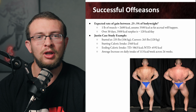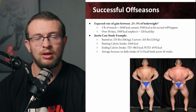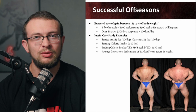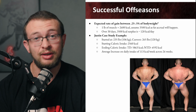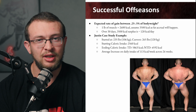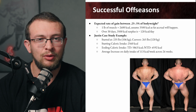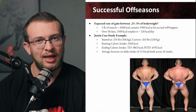So if we look at the numbers for Justin's case study, and you look at the weight increase across that 26 weeks, alongside the caloric increase across those 26 weeks, you get numbers that fall in those ranges almost to a T. You get that 113 kcals surplus per day across that time period from that baseline. And then you also get a rate that falls in between that 0.25 to 0.5%. And you can see just with the picture, a lot of tissue was added across that phase.